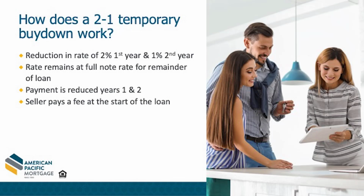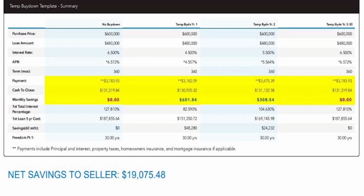The 2-1 buy-down strategy is that for the first 2 years of your loan, you save money each month. First year, you're saving 2% on your interest rate. The second year, you're saving 1% on your interest rate. And years 3 through 30, you're back at market rate. So if you look at this chart, it'll show you the first year, which is the 2% lower on the interest rate, and it saves you about $600 a month. Then if you look at the second column, it's the second year, and you're saving 1% on your interest rate and about $300 a month. And the third column shows you years 3 through 30 at market rate.